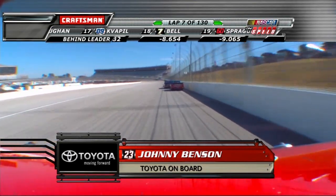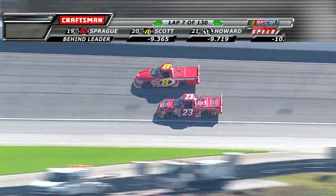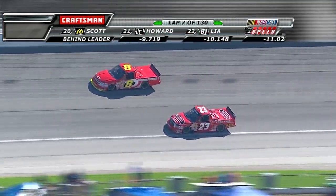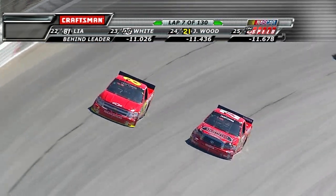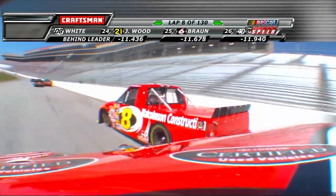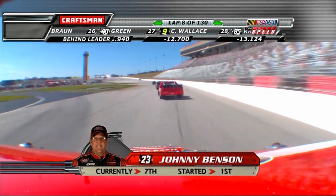He's lost 4 positions in the last lap. Johnny's running down the middle of the racetrack right there. You hear him back way off. Chad McCumbee drives by on the outside. McCumbee talked about how poor he thought his truck was handling in practice earlier, but right now he's running better than Johnny. Well, and these guys, Rick, they're filling their trucks out.